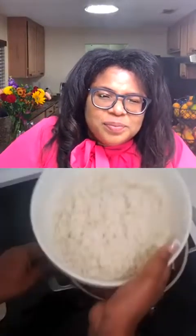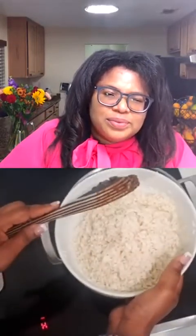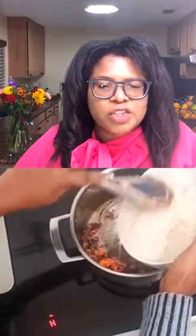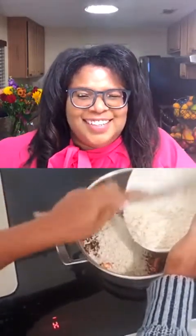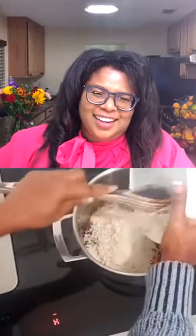So now I'm adding in rice. So this was 2 cups of peas, 2 cups of rice. Also, this has already been washed. This is the jasmine rice that I'm using, and I already washed it. We wash our rice too. You wash it until the water runs clear. That's what my grandmother said. So you have to listen to grandma.